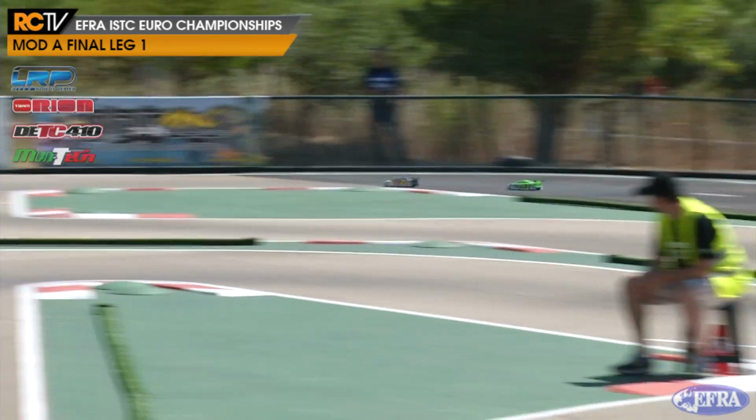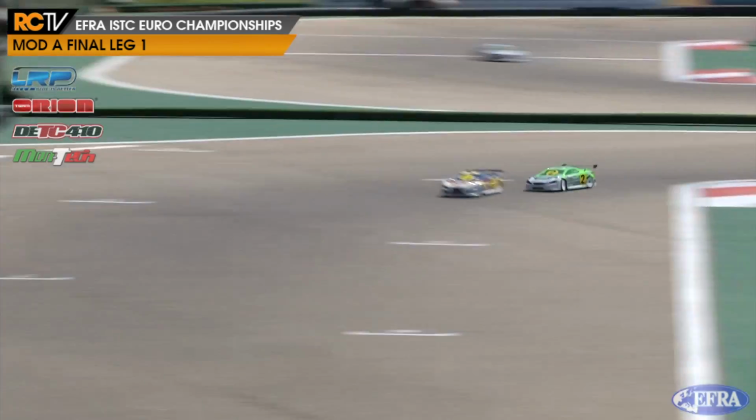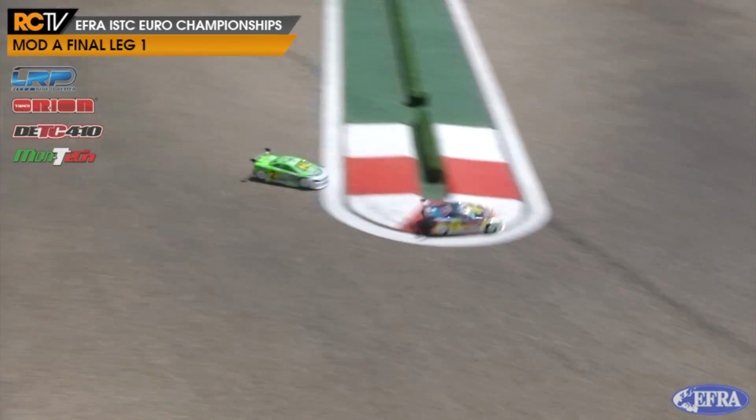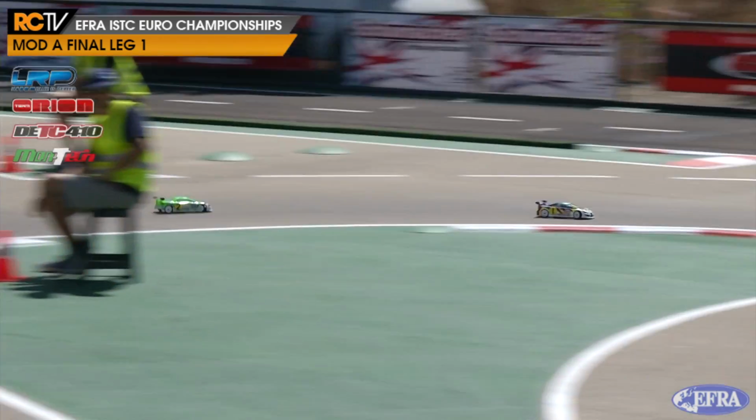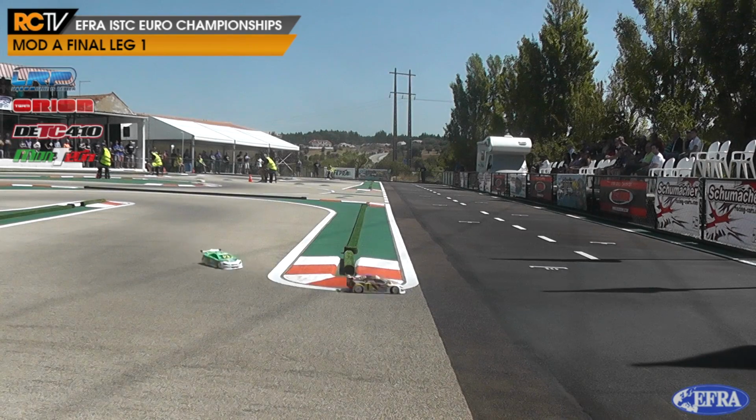Down the straight again into the Durango D. I think Hagberg could wait all year for a mistake. He's got to force the mistake from Volker, but Volker is just running the lines. These guys do thousands and thousands of laps. They know what they're doing. They know how to drive.